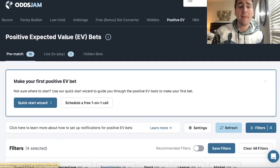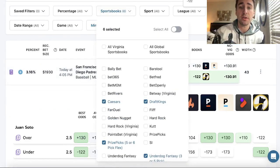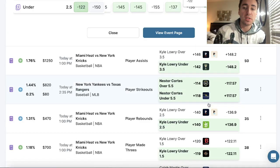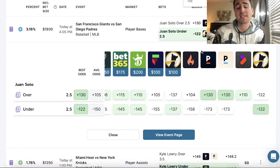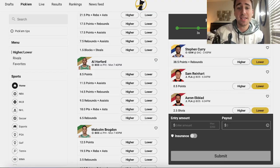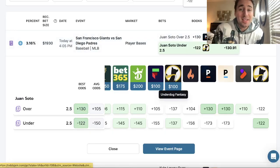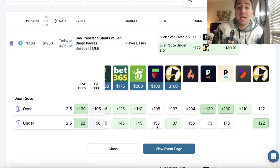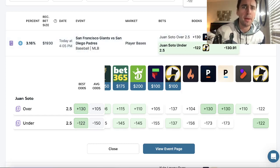I mean, there's nothing really magic going on here. All you do is you go here, right? You select the sportsbooks you use, and whether you're looking at regular sportsbooks, like you can see here, there's some plays on BetRivers, or you're looking at platforms like Prize Picks, it's just going to show you profitable plays, right? So Juan Soto, under 2.5 bases. And the reason Underdog Fantasy is so exploitable is, again, this platform, they don't change your payouts based on you selecting over or under. So the strategy for beating them is pretty easy. You just find spots where sportsbooks have one side heavily favored, and in this case, it's Soto's under. So that's the first player prop I went with.